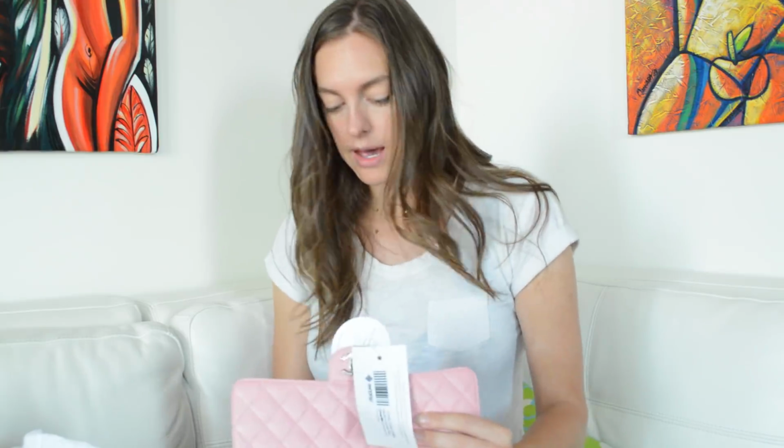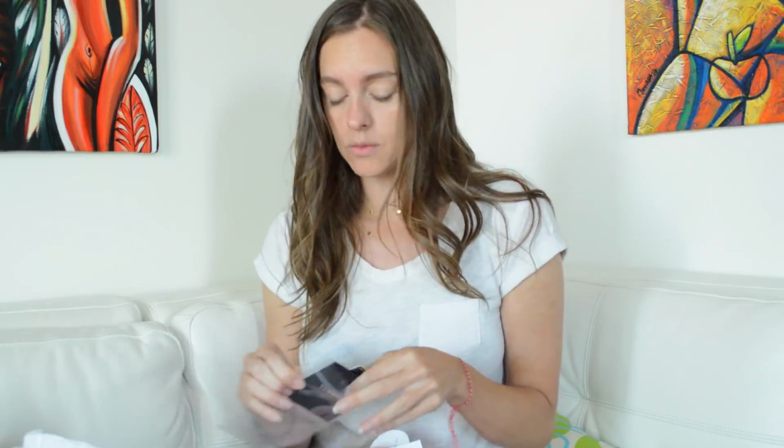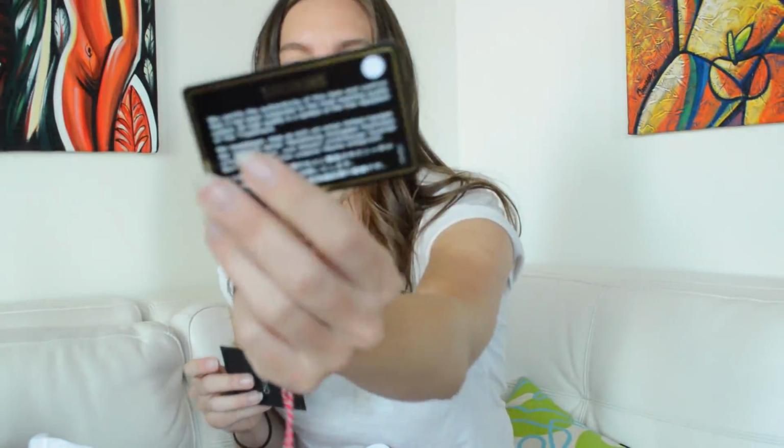Let's see what's actually inside. Okay, so there is an authenticity card. Okay, now you can see it's a 10 series. So that is a really old bag. I think we're on like 24 series now or something. I don't know. I don't go to the Chanel boutique very often, even though I live across the street from one. I just don't go. So there's the authenticity card, pretty much the same as the cards they have now.